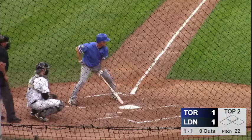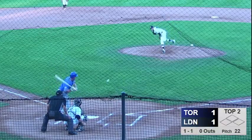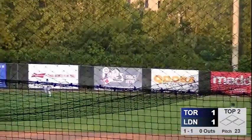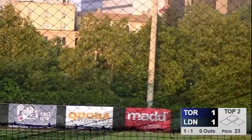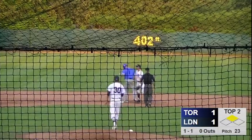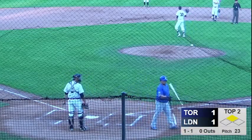A good crowd at Labatt Park tonight, Dylan. We were talking in between innings. This might be one of the biggest crowds of the year so far, as that one's hit into the gap in left center field. Connect will round first and head into second base there. Throw on the money, but the bounce will take McQueen off the bag, and Connect will have a leadoff double here in the top half of the second inning.